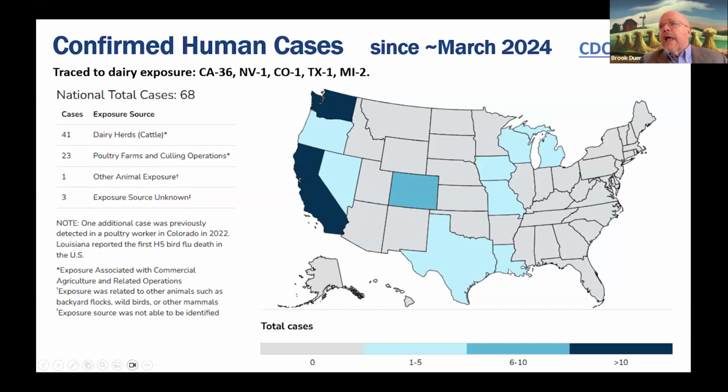Okay, so this gives you the layout of the country and where things stand. Obviously, Pennsylvania's clean, has not had one yet, as most of us know. California is obviously the hot seat of all of this, or has become the hot seat. You can see the scale and the numbers and the colors and what they mean. Washington has 11 human cases, but they are all poultry. None of them are dairy. Louisiana actually had the only death that has ever been seen in the U.S. from a human case, and it was a poultry-sourced case. Usually the symptoms in humans have been much milder than that. So this gives you the status of the human outbreak at this point. Not going to talk about that anymore.